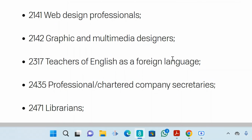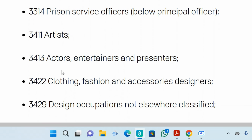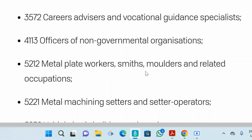Let's continue. So then others are professional chartered companies, secretaries, librarians, counselors, prison service officers, artists, actors, clothing, fashion and accessories designers. Okay? Design occupations not elsewhere classified, brokers, career advisors and vocational guidance specialists, officers of non-government organizations, NGOs, metal plate workers, smiths, molders, and related occupations. Yes, guys, metal workers and welders. Yes, now you can also apply.